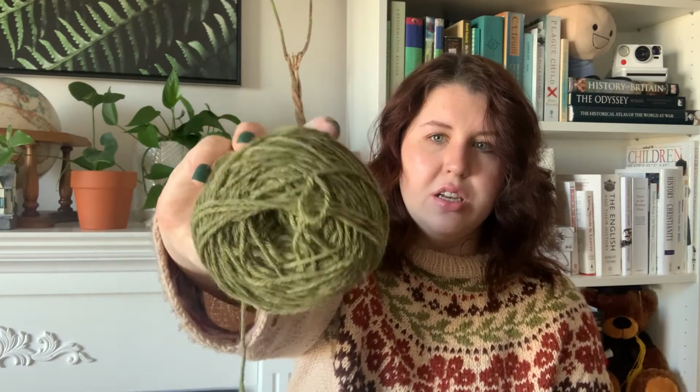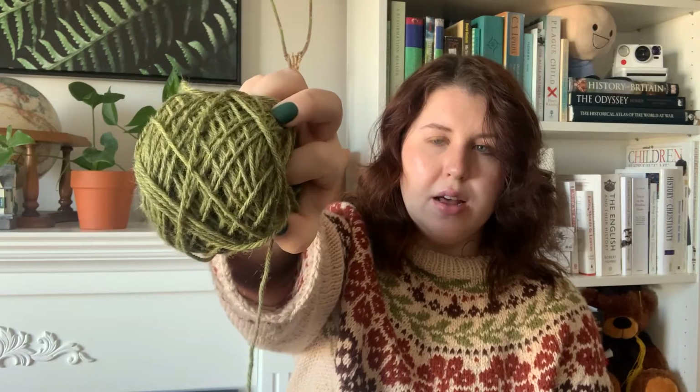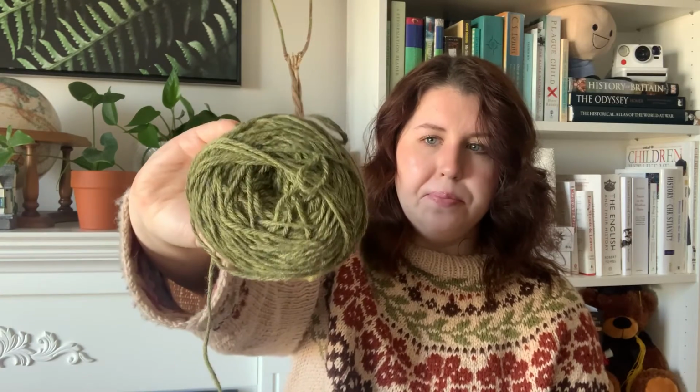For the contrast colors, first of which is this green here. And I've got this green color here. It's a beautiful heathered, lighter green color. And I really love this color. So this is one of the thrifted skeins that I have. And I know that it's Cascade 220 because it came with the label.